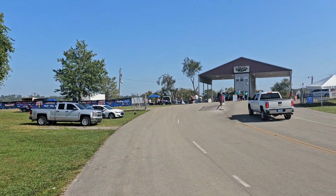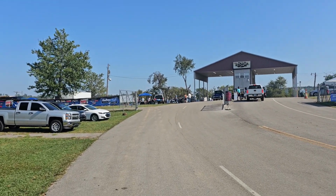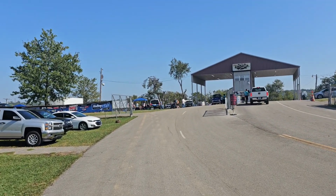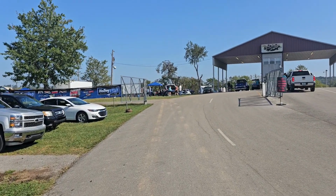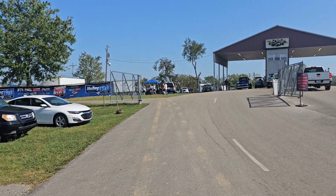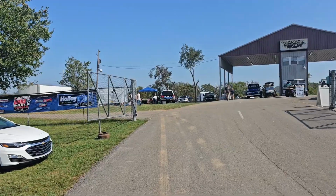So of course we're at Beech Bend Raceway Park here in Bowling Green, Kentucky again. Same place they do the LS Fest East and the Mo Party event for the Mopar guys. This is where they finish up the NMRA Ford Nationals for the season, and it's usually a pretty good time down here.